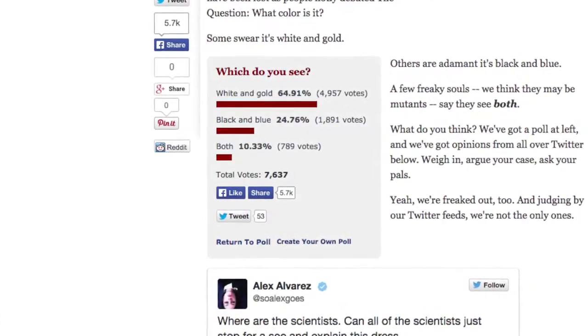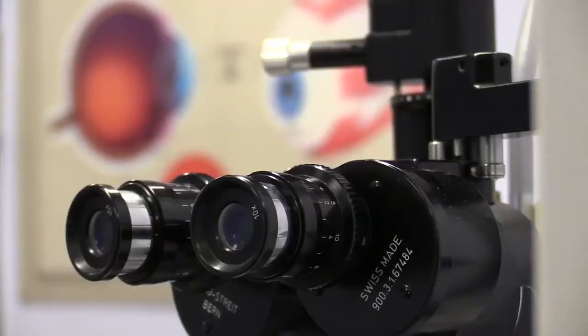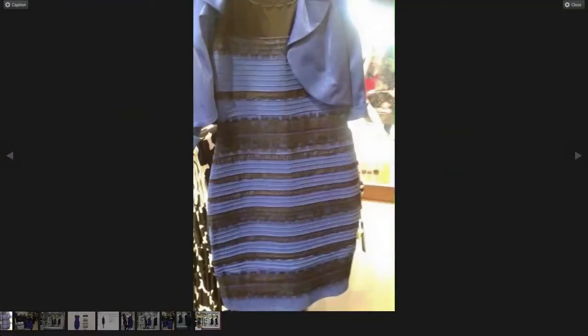I showed it to my husband, and we're looking at it in the same room, the same picture, and we both see different colors. That's one of the reasons that the visual system and visual perception is so fascinating, exactly because of what you said, that two different people can see the exact same thing but perceive it completely the opposite.